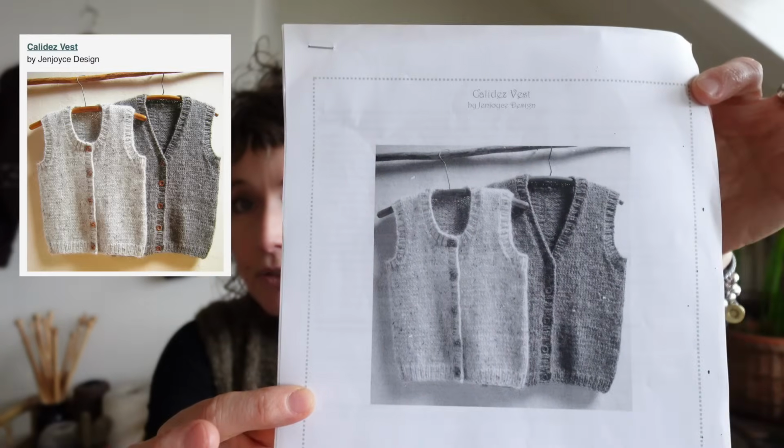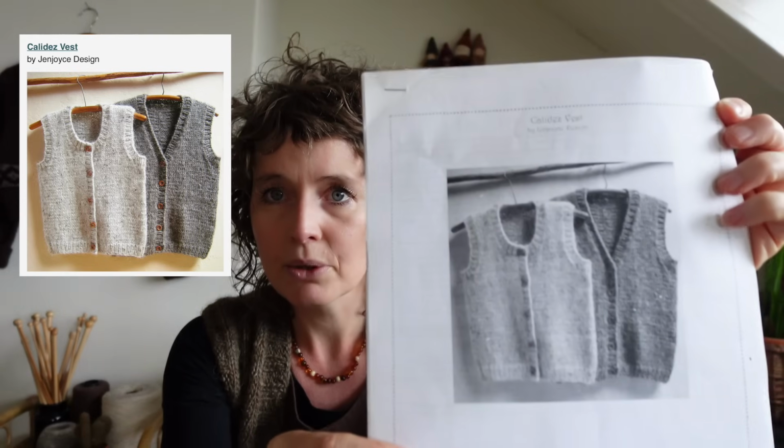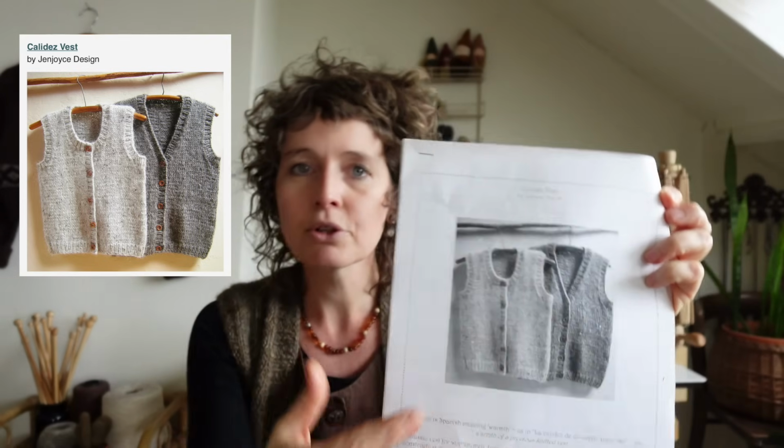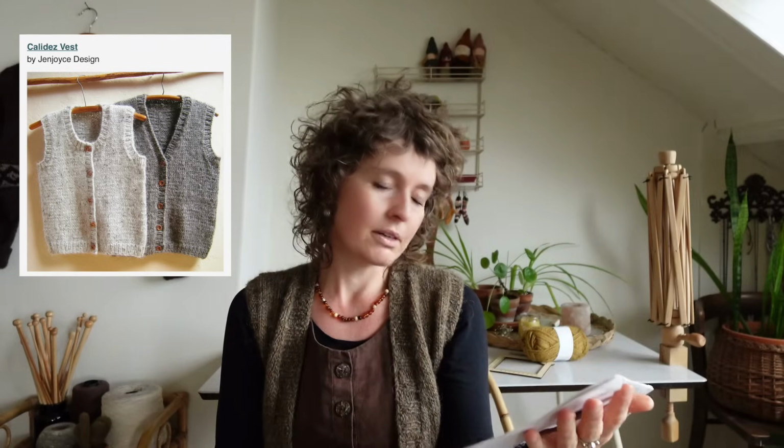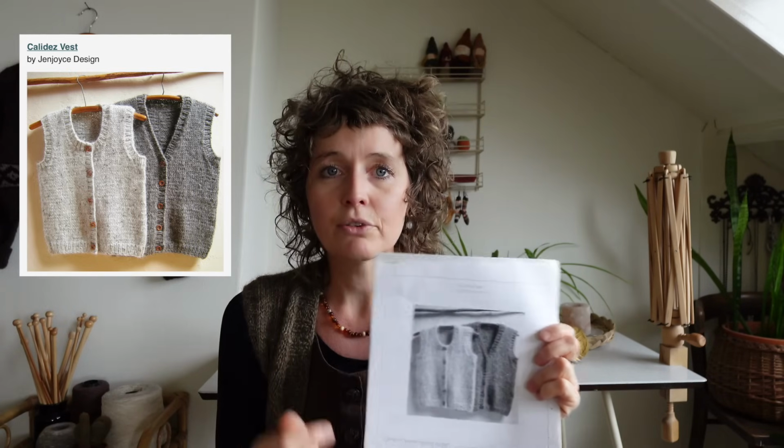This is the Calidez Vest by Jen Joyce Design. It is a black and white print, so the original photo is more attractive. Those two garments are knitted in Álafoss Lopi, and they are on my list since I saw them.